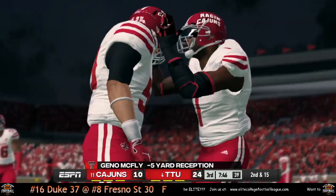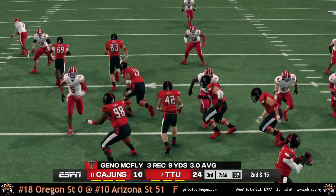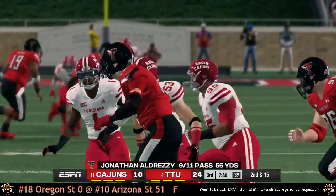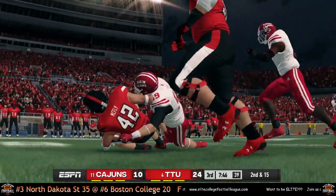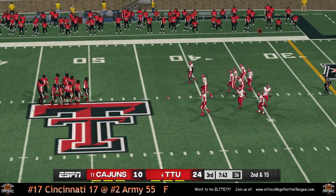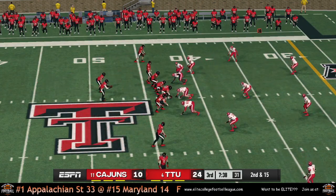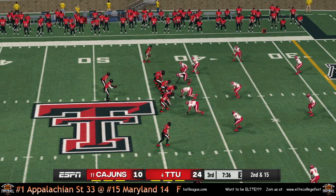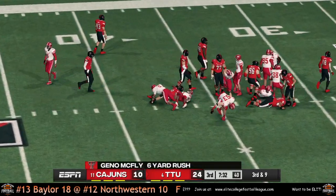And they hit him in the backfield. From the 43-yard line, second down. Three down. Mike 56. And he carries the ball for a nice gain.